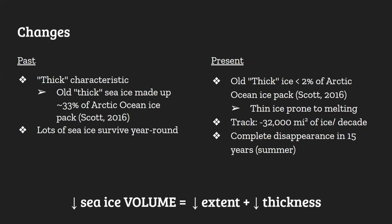In order to look at these changes, I have a past and present setup here. In the past, old thick sea ice made up roughly 33% of the Arctic Ocean ice pack. This thick ice is the ice that would remain throughout a summer melt. As Alfred was talking about, during the summers the ice would retreat, but this thick ice would not retreat during the summer. It would actually remain there.